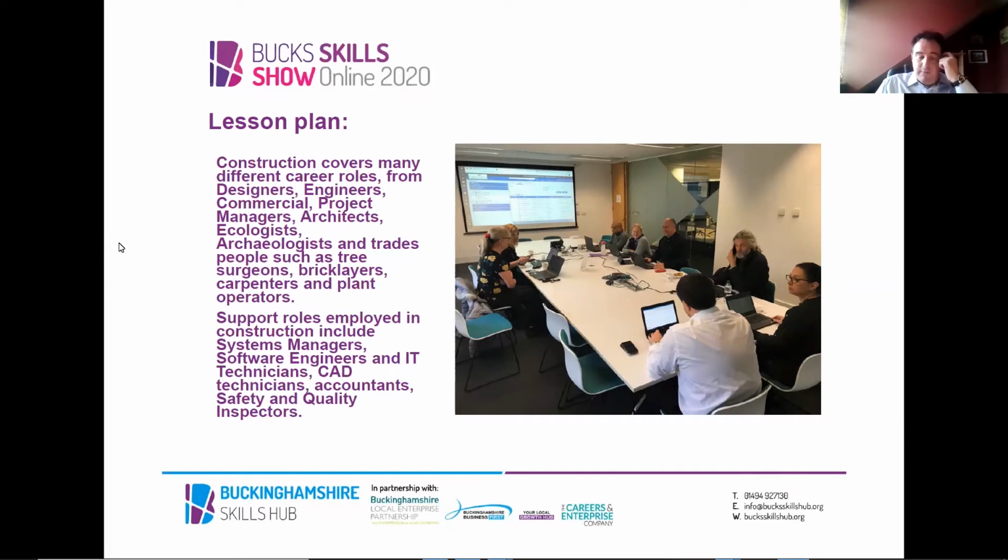On the photo there, that's a photo taken at AECOM, our design partners' offices in St Albans. It's a bit of a training session, that meeting, taken a while ago, on one of the systems we use. So just to show you the types of roles that are involved, sat around that table. Starting on the left, you've got Kirsty, who's our office manager. Next to Kirsty, she's hidden a little bit, you've got Linda, who's our systems manager.